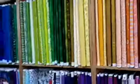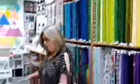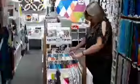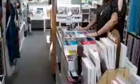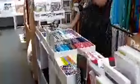And down the middle here we keep most of our fat quarters of our current ranges, and Steve's responsible for keeping these nice and tidy, which he does a great job. And then on the left over there, Steve, sorry, before you go around, we have all our beautiful Valdani threads. So Valdani is my favourite thread to stitch with. It's the only one on the market that's guaranteed colour fast.